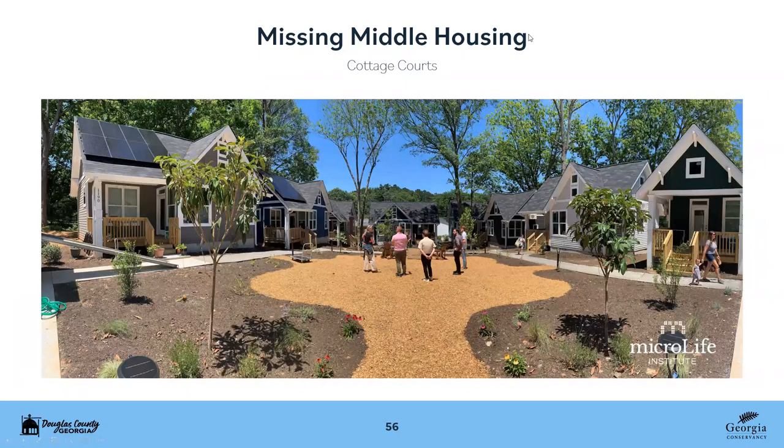Here's the full Cottages on Vaughan by MicroLife Institute. Again, these are our partners. Please check them out if you have time. They've done a really great job with this, and they also helped with writing the legislation for DeKalb County to allow these types of developments.